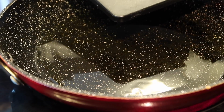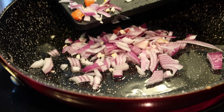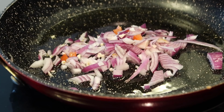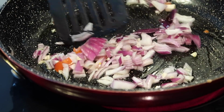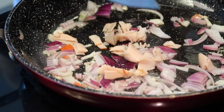I saute my veggies a little bit. I put in the bell peppers last. I tend to go in first with my onions and garlic, saute that a little bit. I also put in some chicken breast in here.